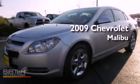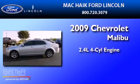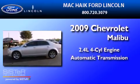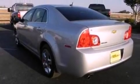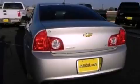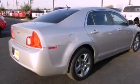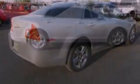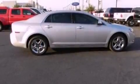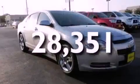This is a 2009 Chevrolet Malibu. It has a 2.4-liter four-cylinder engine and an automatic transmission. Its top features include cruise control, full power accessories, a keyless entry system, a six-speaker audio system, a multi-link rear suspension, four-wheel independent suspension, 17-inch wheels, a low tire pressure indicator, an external temperature gauge, and this vehicle has fewer than 29,000 miles on the odometer.